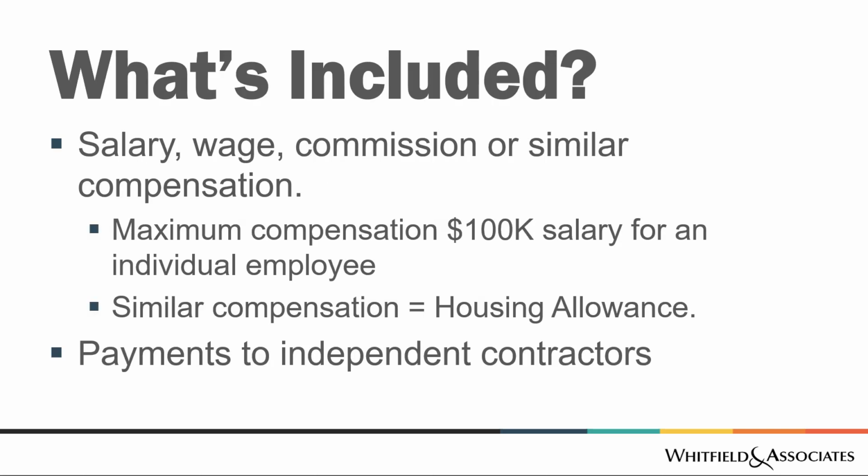What's included? So, what can we include in payroll costs? Because the key thing is we want to get the maximum loan amount. So, what can we include when we're calculating this? Well, we can include salaries, wages, commissions, or other similar compensation. And so, in my opinion, similar compensation means housing allowance. If you've got high earning employees, you can only include up to $100,000 of their salary or their compensation.